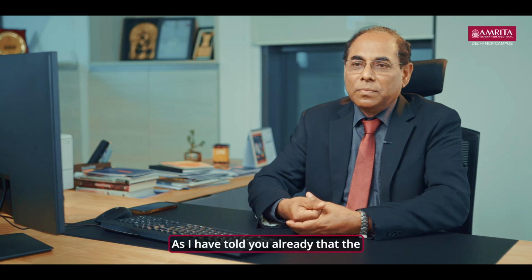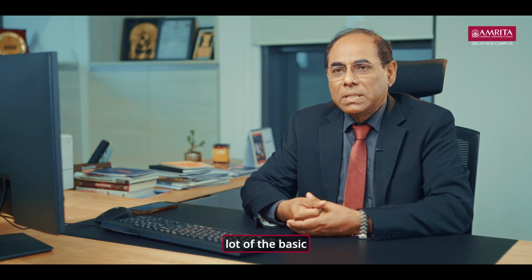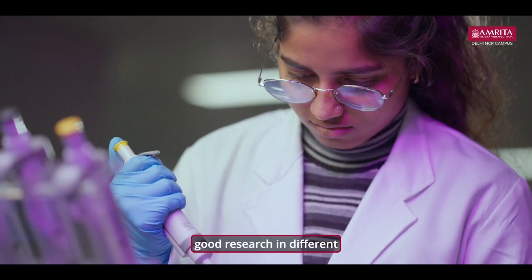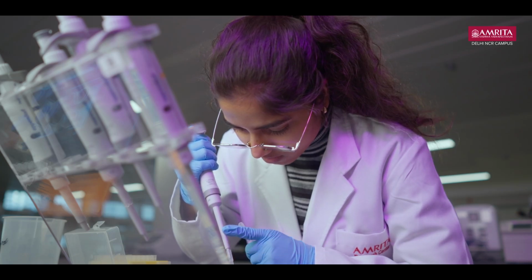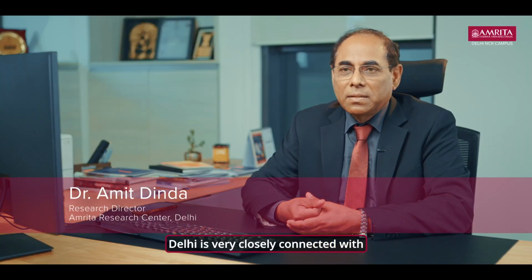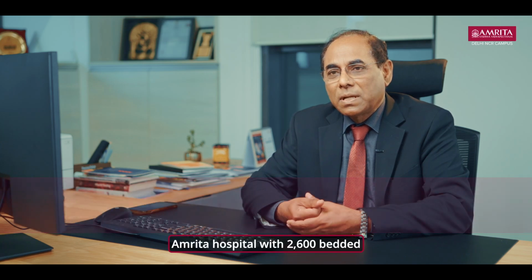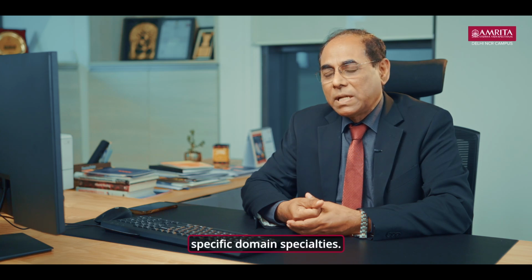As I have told you already, a lot of the basic researchers are doing very good research in different institutes and universities in our country. But Amrita Research Center, Delhi is very closely connected with a huge multi-speciality Amrita Hospital with 2,600 beds, with multiple specific domain specialties.